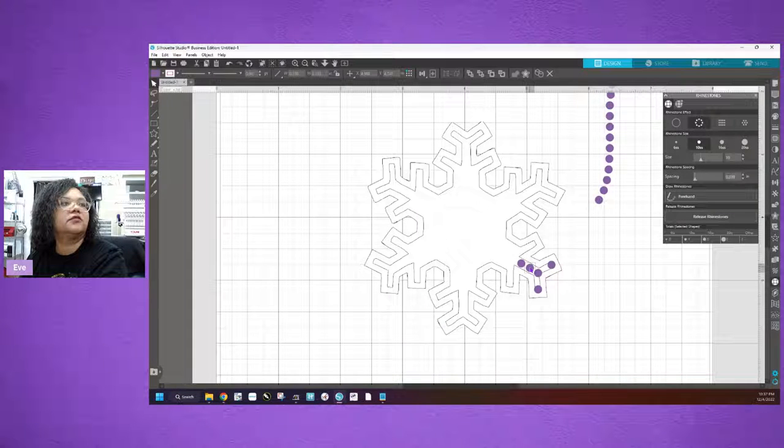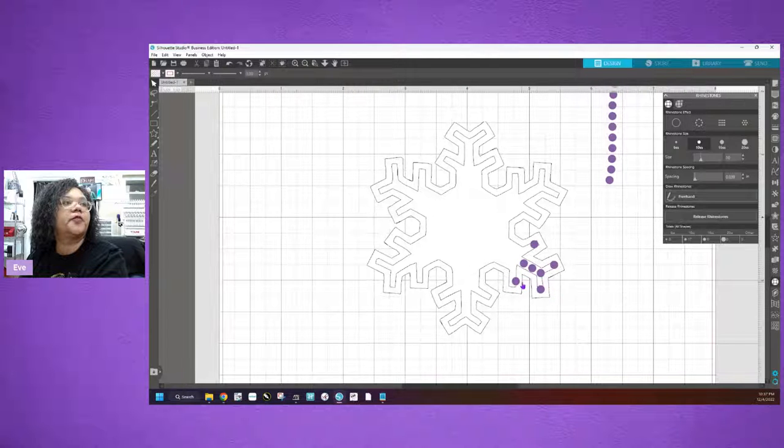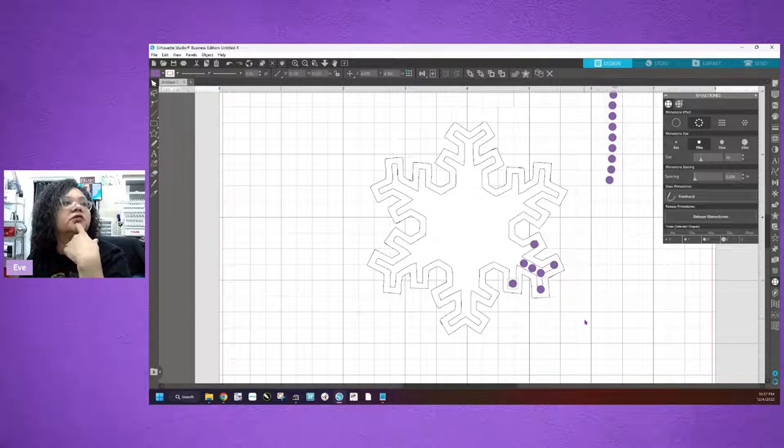All right, so now I'm going to do another one here on this branch and another one here on this branch. And that's pretty much it. That's all I wanted as far as the outer part of the snowflake goes, right? So to make my life easier, I'm going to grab these.